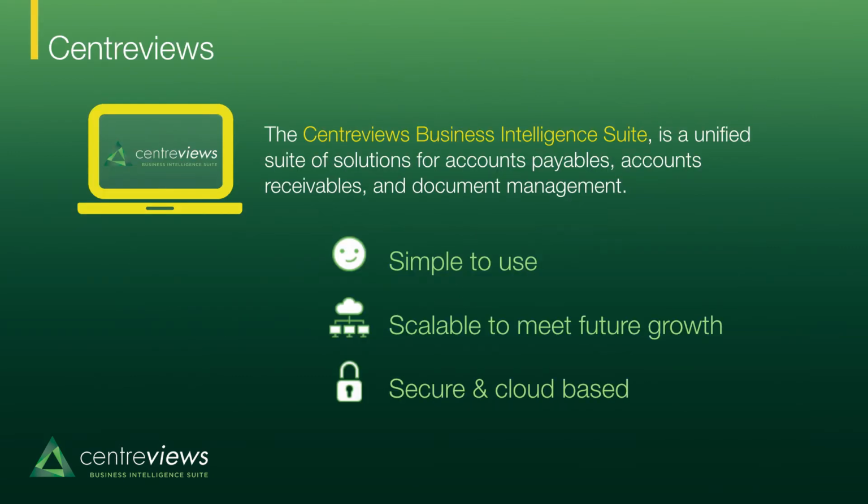To finish with a little bit about us, Centreviews is a SaaS business intelligence suite that incorporates accounts payable, accounts receivable, and document management on a unified cloud-based platform. This comprehensive solution utilizes RPA to automate processes and enables companies to move from accounts receivable to accounts payable to document management using the same simple and intuitive user interface. Centreviews is scalable and automatically grows with you because it is cloud-based and will support your needs as they change.